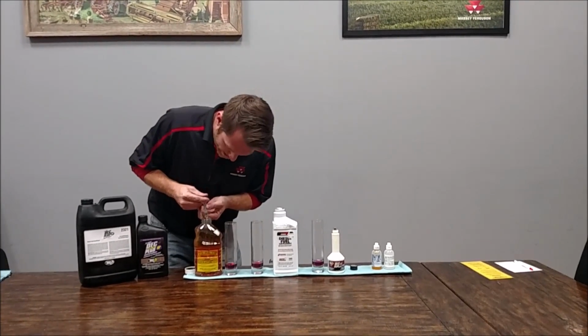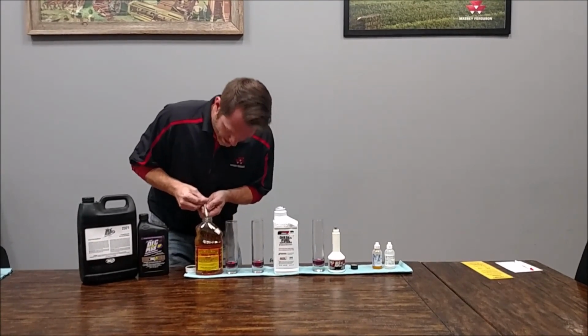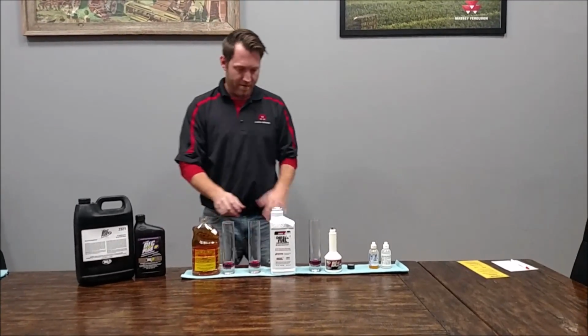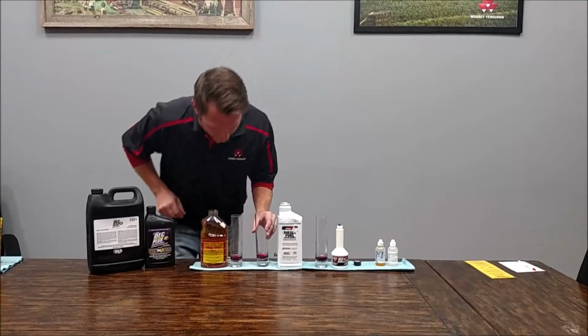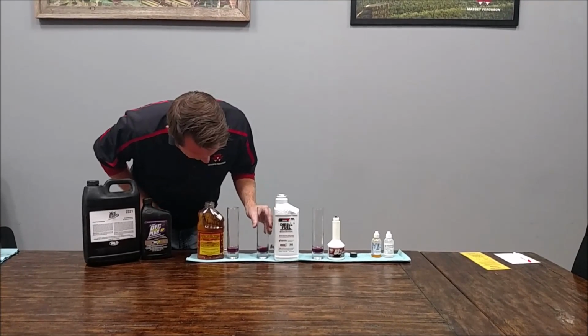Same thing for the Howes. It's a little better, we can still move that, but now it's starting to get tough. It's a little bit better, and you'll find out when we do this test what really happens. So we're going to go ahead and swirl these up. You'll see that it's actually going to turn purple instead of the red. That indicator's basically a blue indicator.